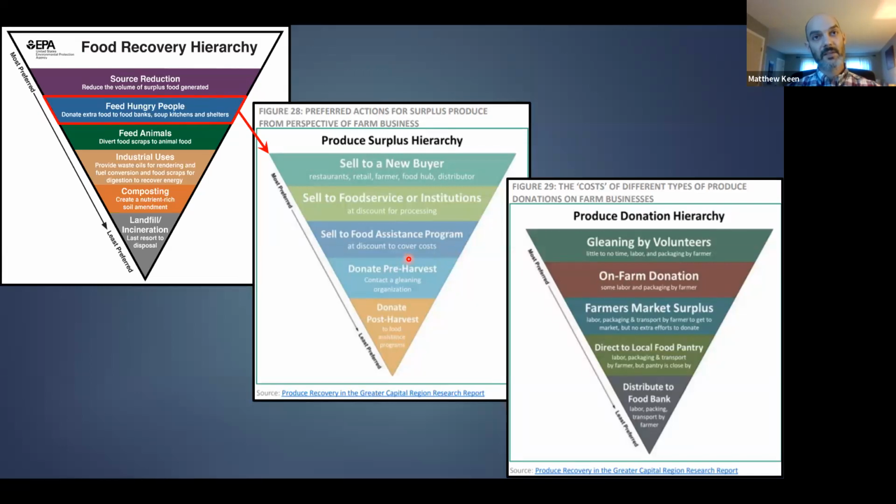The donation process can be a little cumbersome, which is why I imagine this is on the least preferred, because it would require more work on the part of the farmers. Now, the one on the bottom right further details the donation hierarchy. So if no other markets are available to sell to, then donate it. This last hierarchy may have changed with the Nourish New York program. That program was not in place when this report was made, so it might be different if you were to look at it now.